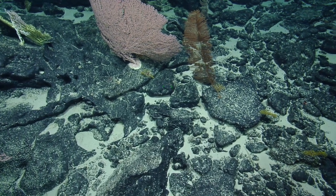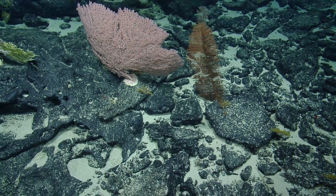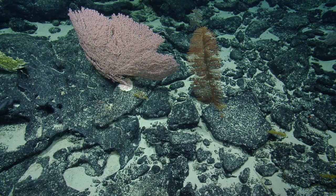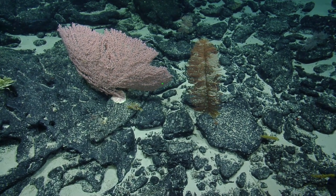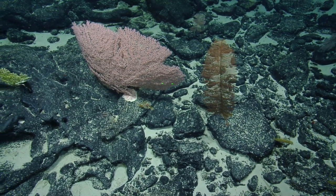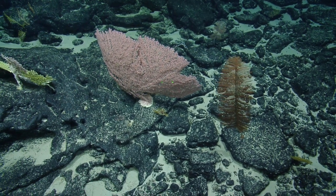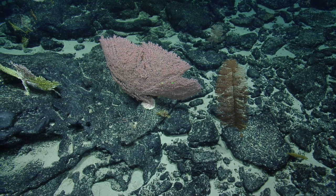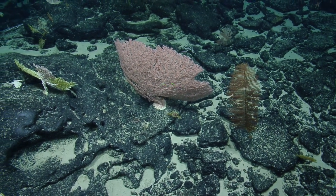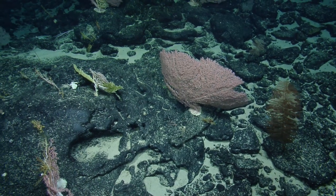This is a nice big black coral next to another Hemicorallium. It's a big black coral. Yeah, it is. It's probably a Bathypathes. That is a thick Hemicorallium.